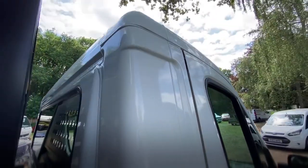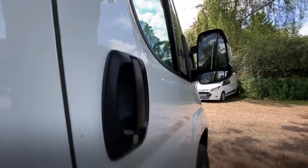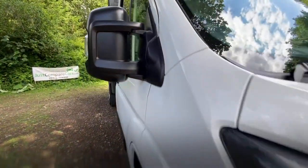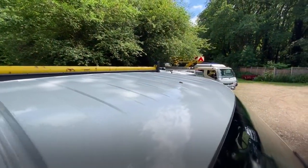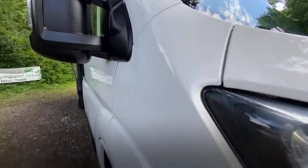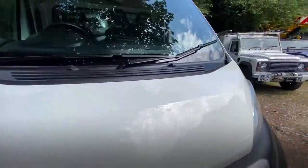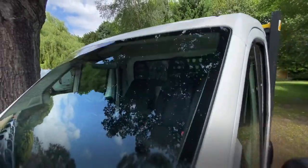Right, onto the driver's side of the cab, and again it's in good condition. Panel's nice and clean and no damage. Wings nice and clean, as are the pillars. Roof's in good condition. Mirror back's good, as is the mirror. And then driver's side wing, and again it's in good condition, there's no damage. Let's have a look at the driver's side of the roof, and again it's in good clean condition, no problems.